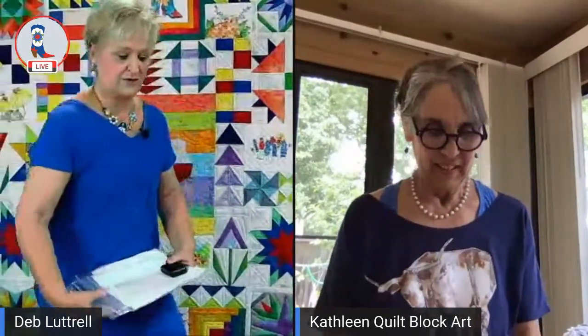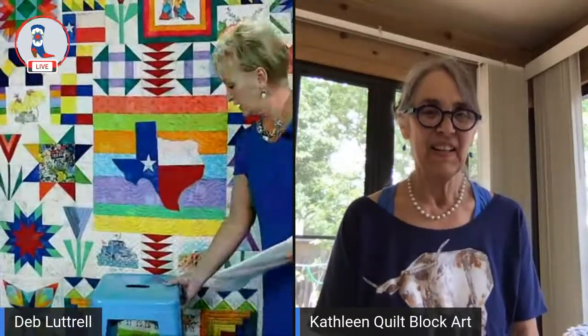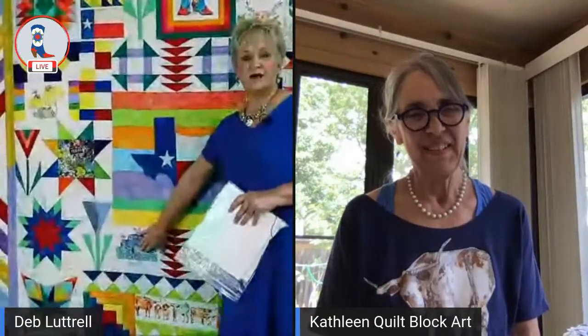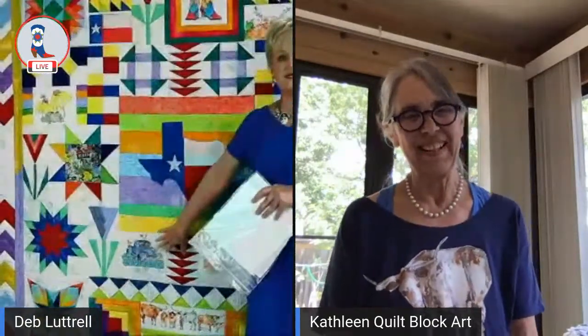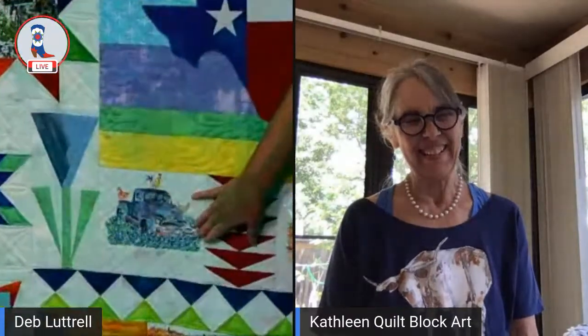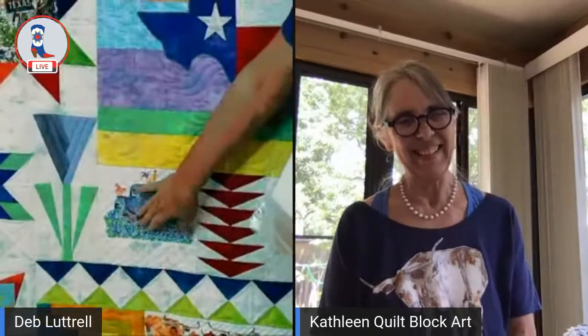Let's see, what else can we show? I'll get up here and get out of the way. Oh, right here. Just kind of show this. This is a pickup truck. Everybody who grew up in Texas understands the significance of a pickup truck. That's right. And of course, it's surrounded by bluebonnets.